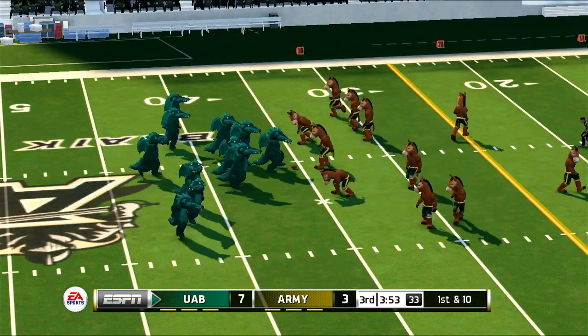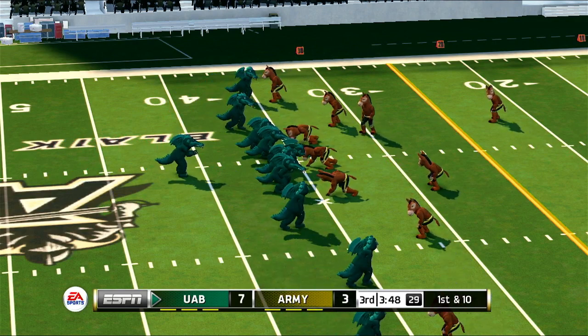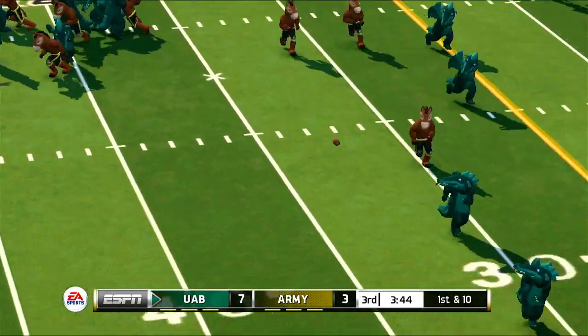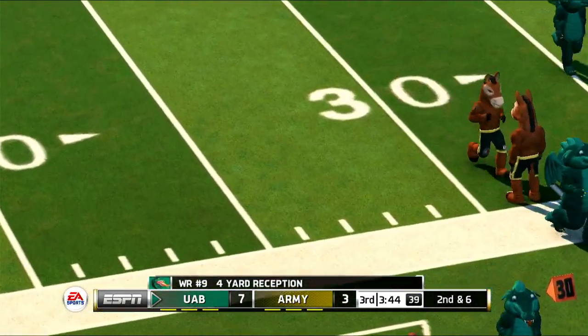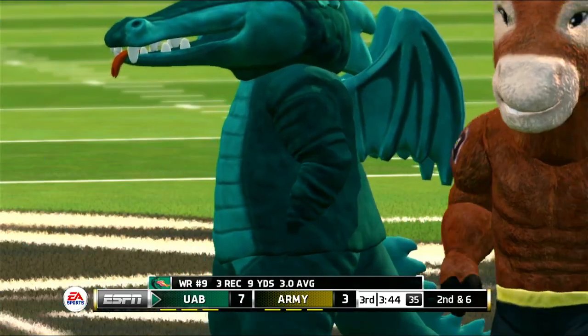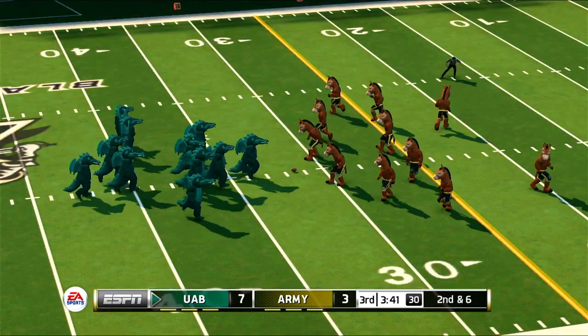Hey, check, Mike six. They come out in a 5-wide set. Out of bounds, right around the 32-yard line. Gain of 3 on the play. That makes it second and 6. From the 32-yard line. Second down.